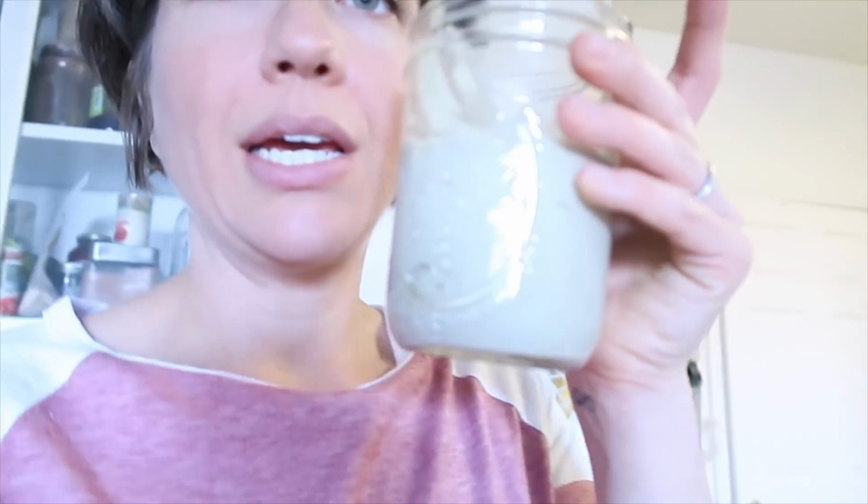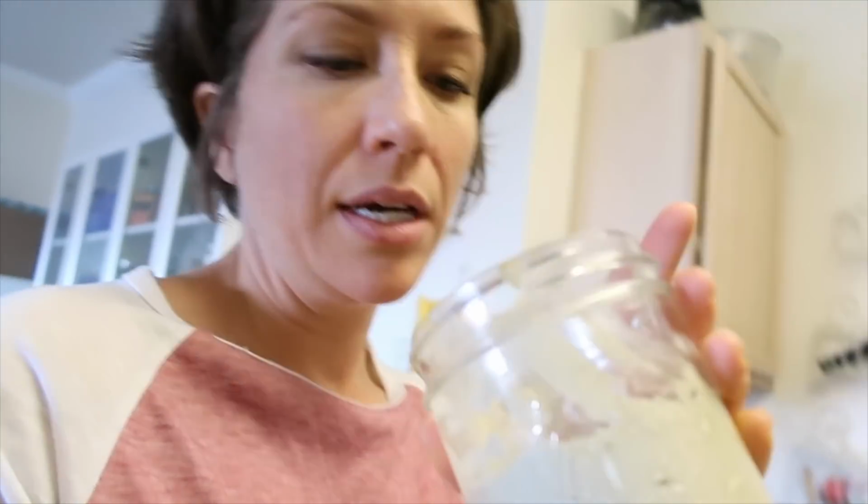I also have a salad dressing that I made the other day. I'm not going to show you how I made it because I already made it clearly, but I am going to put it in your cheat sheets recipe guide thing. So it's just a cashew cream sauce. I'm going to use this as my dressing for salad. I'm going to use about a tablespoon or two.